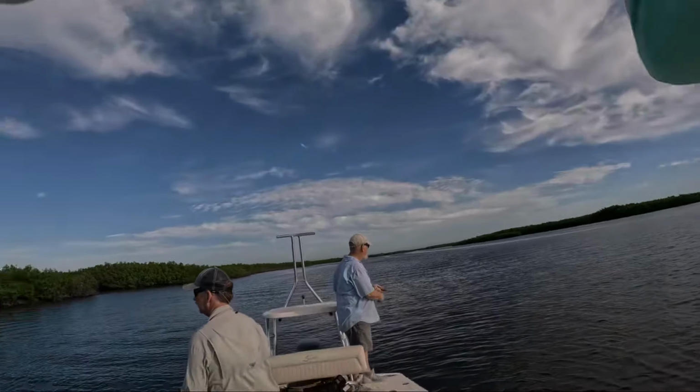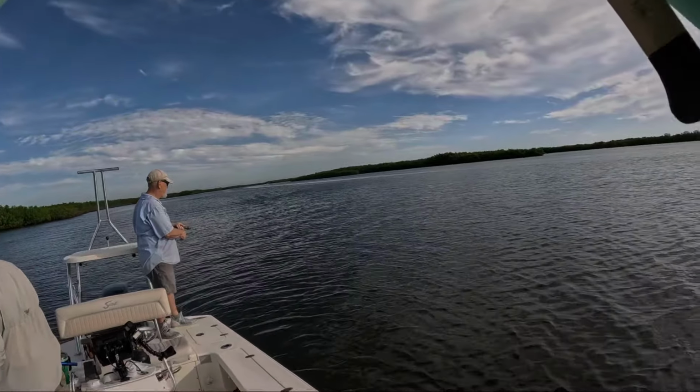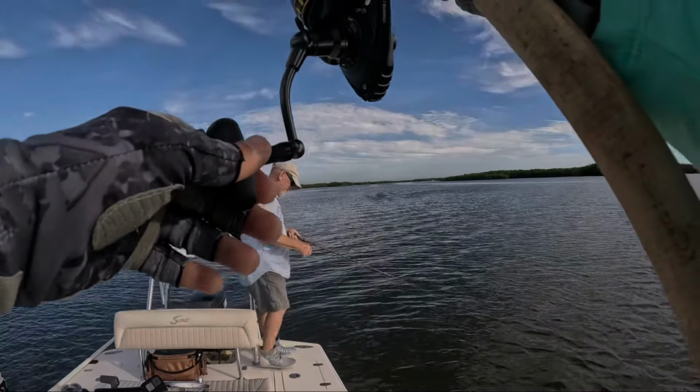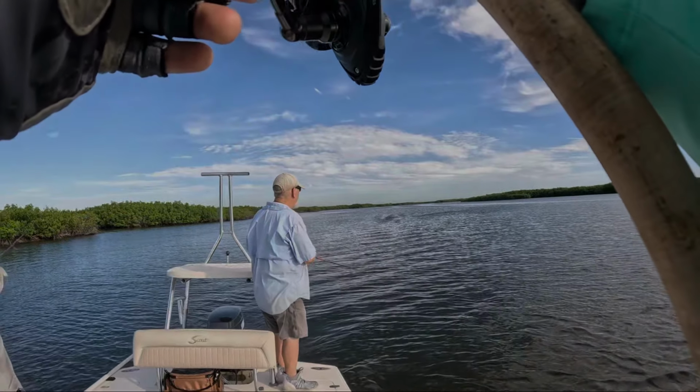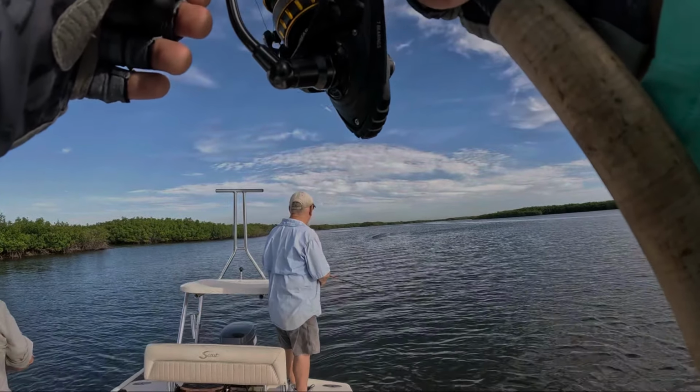The rod I'm using now is one of the rods Bob built. He calls it Black Beauty. And I'm using this as my tarpon rod. I've got 40-pound leader with 30-pound braid, and I'm slinging out fish bites, paddle tails, butt kickers.